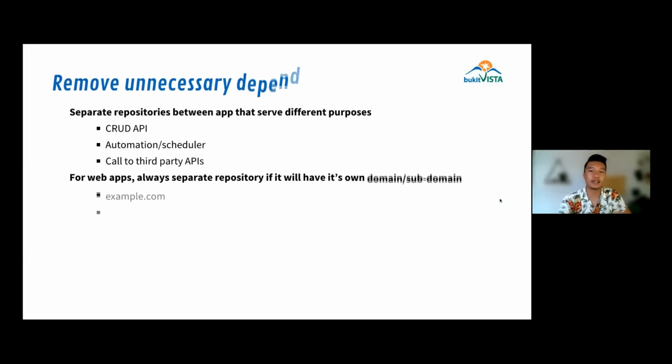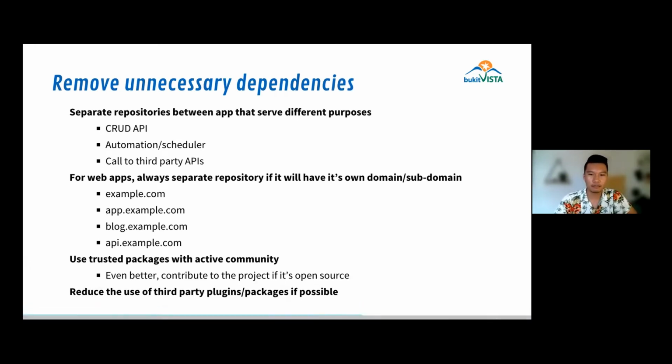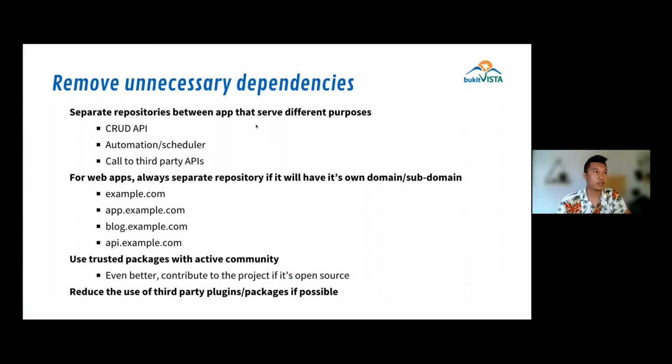Okay, next one. This is the second approach that I usually apply for my development. So remove unnecessary dependencies. First is separating repositories between apps that serve different purposes. So if you have an API, CRUD API, or there's an automation, or there's a call to a third party, we need to definitely separate that.